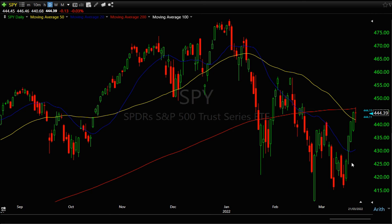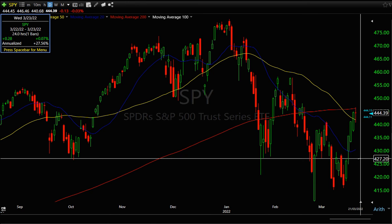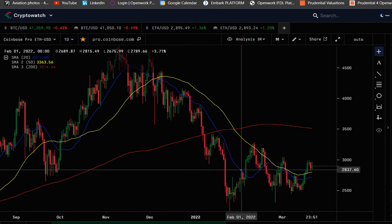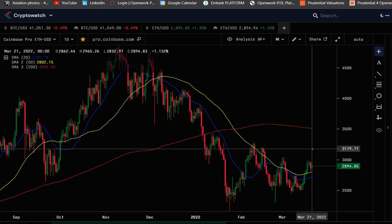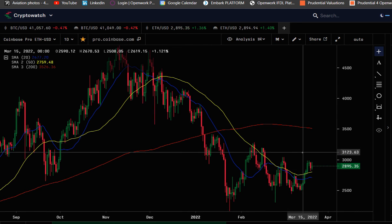How steep will that pullback be? It's difficult to tell, but don't be surprised if we come all the way back to the 430 level and possibly, you know, towards the 425 level before all is said and done. So just be aware. If the equity markets are going to experience a pullback, that may have an effect on the cryptos. So don't be surprised if we take just a bit longer. We might to and fro for a few days while the equity markets sort themselves out, and hopefully we will get a follow through, given that we've got this consolidation here.